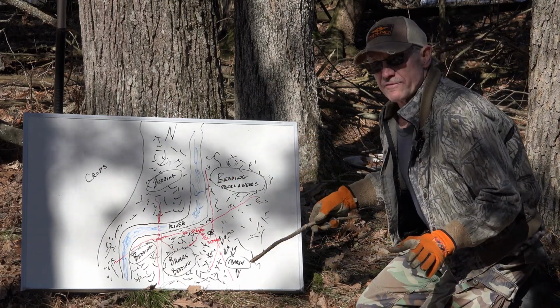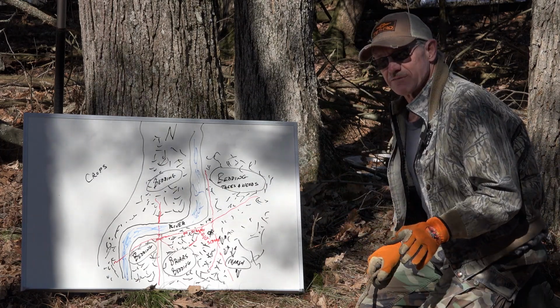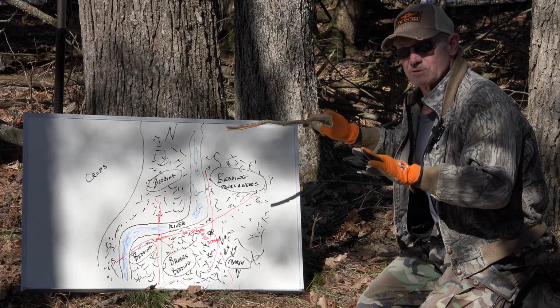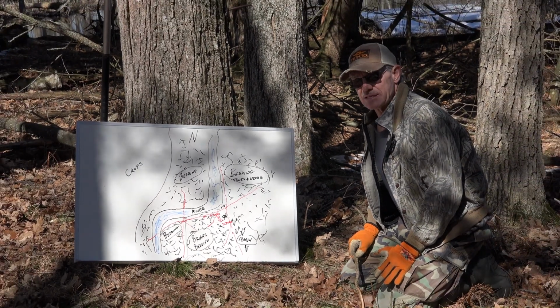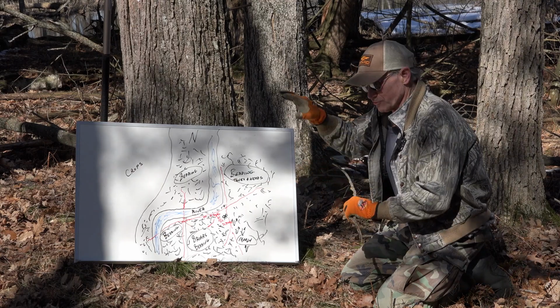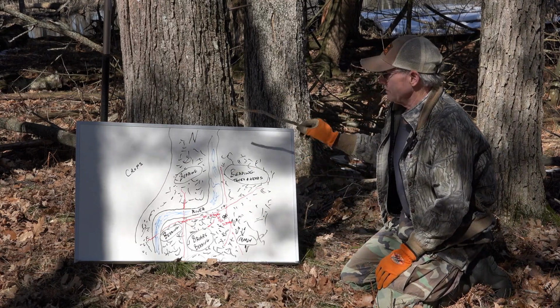A lot of doe traffic through here because it is a terrain feature dump, and anytime you have doe activity, feeding on the acorns or just moving through this zone, you're going to have scrapes. You will always find scrape areas where there's a lot of concentrated doe activity, like at an apple tree or at a white oak, or where a lot of terrain features, a ridge dumps down into a marsh or something like that. So that's the situation at this tree here.